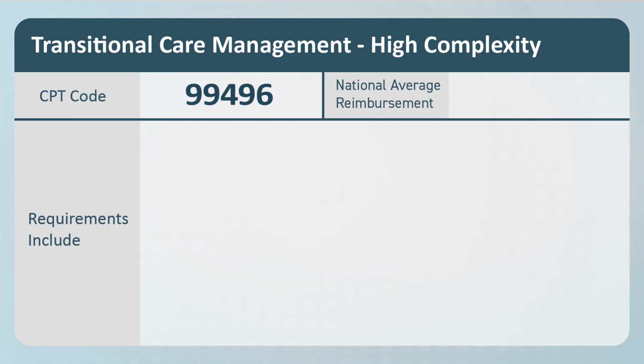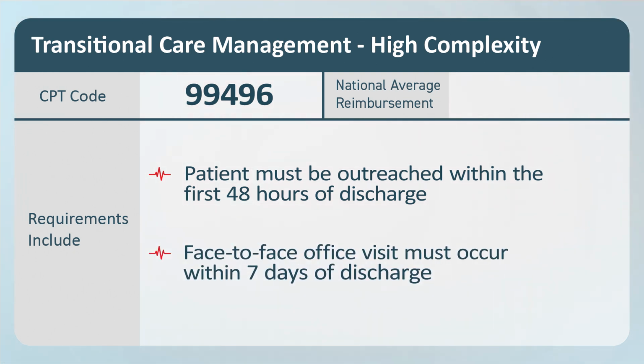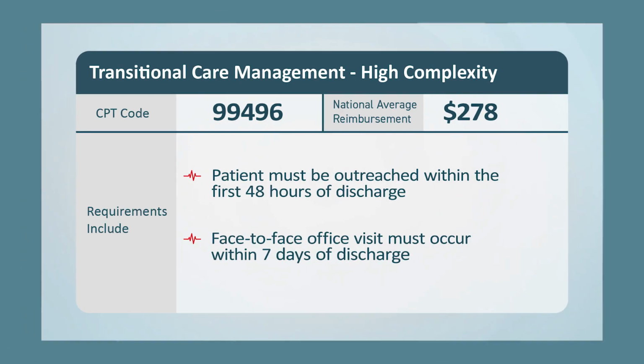The other option is to bill for high complexity in medical decision-making with code 99496. The patient will still need to be outreached within the first 48 hours of discharge, but the face-to-face office visit will need to occur within 7 days. The national average reimbursement is about $278.